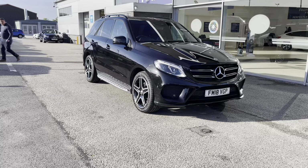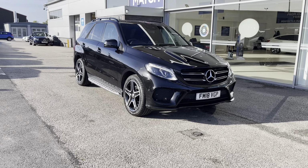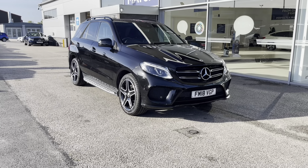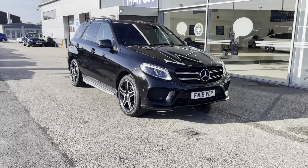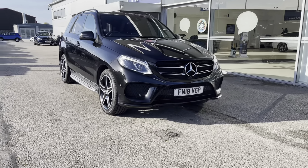All our Motor Match cars come with a 30-day warranty or a 1,000-mile warranty, depending on which comes first. However, we also offer an RAC extended warranty. If you'd like to inquire on this car or find out more, you can contact us on 01785 899 474.